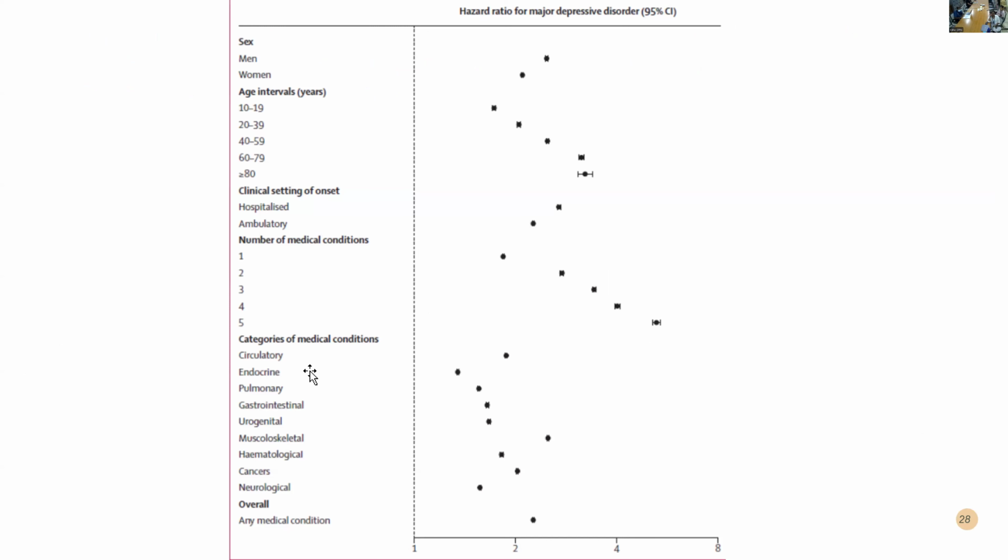So, coming to the results. Here they have given us the hazard ratios for each subgroup that we have pre-specified. At the bottom of the x-axis, you have the hazard ratios, with the baseline of 1 and hazard ratios of 2, 4, and 8.